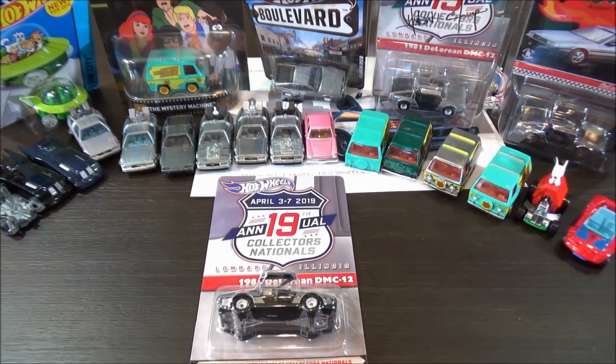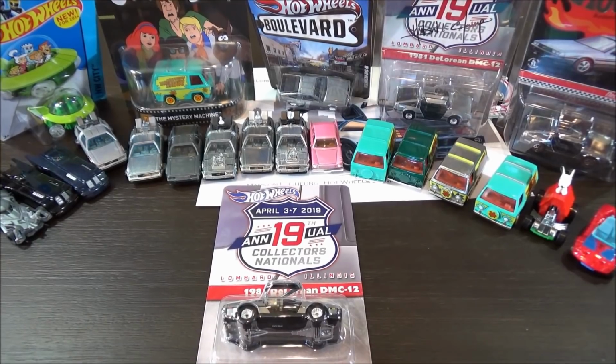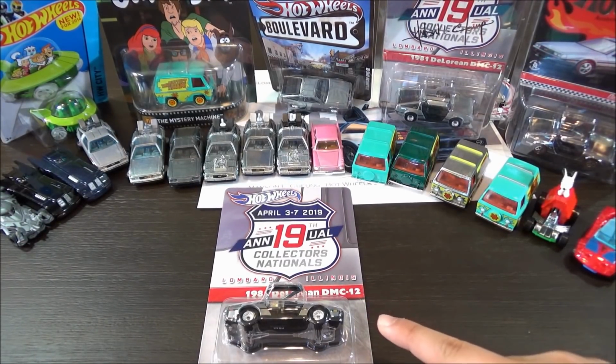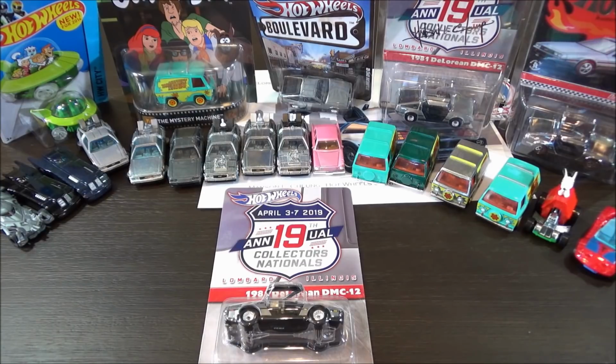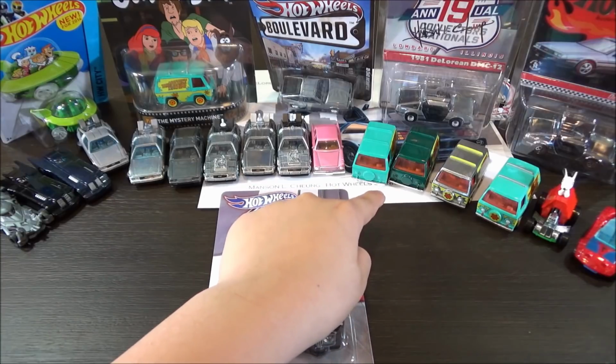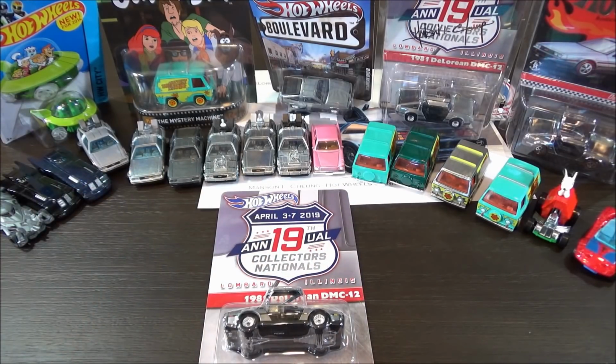Manson is a sculptor at Hot Wheels and has worked on over 600 cars. He has been at Mattel for 19 years, and he also designed many cars himself, including this DeLorean. All the Back to the Future ones, the Mystery Machines, Batmobiles, and many other cars.